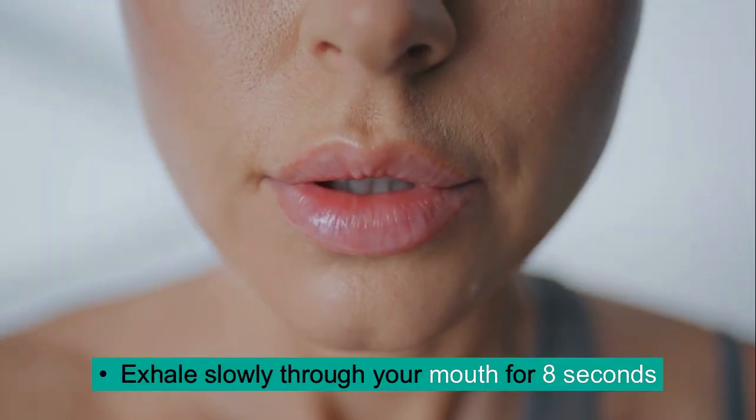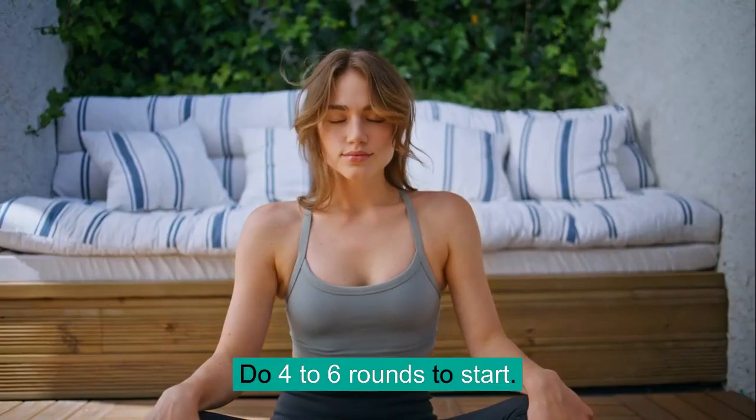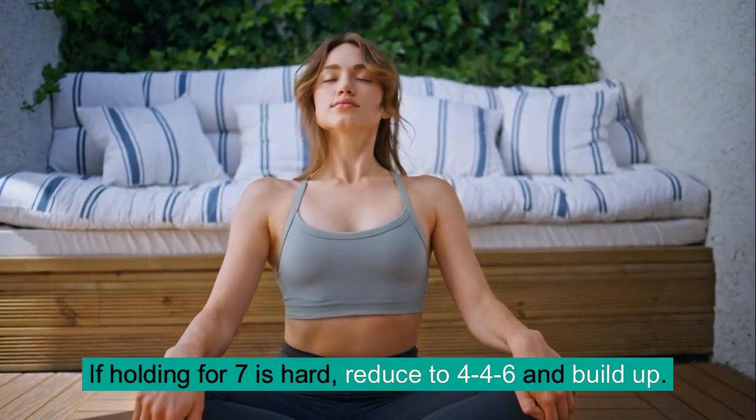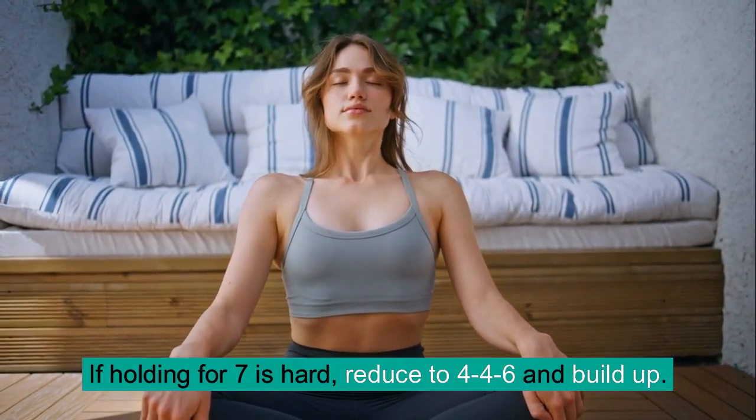Exhale slowly through your mouth for 8 seconds. Do 4 to 6 rounds to start. If holding for 7 is hard, reduce to 4-4-6 and build up.